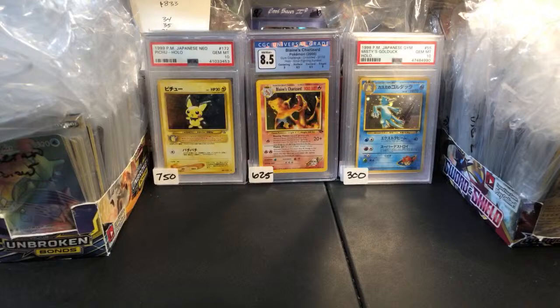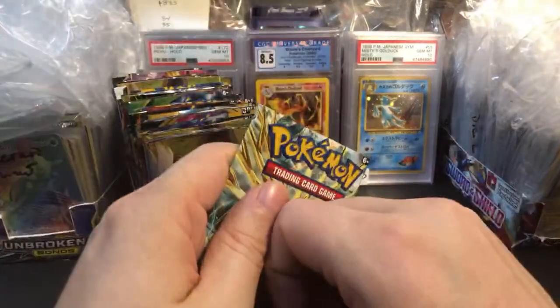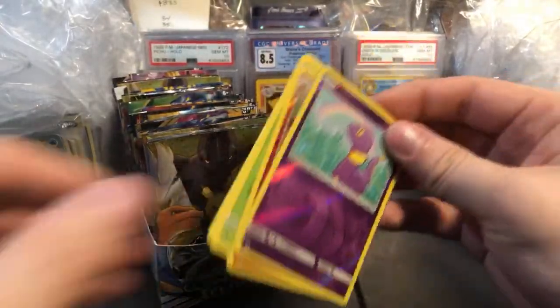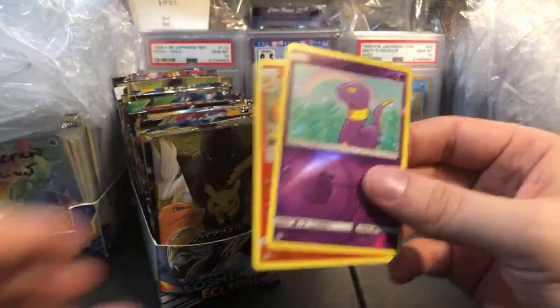Andrew Schmidt says, hey, mister, I want 1 wick pack. Long-time watcher, first-time buyer. Thanks for all the awesome content. Thanks, man. I really appreciate it. Oh, oof. We got Charmeleon Reverse Holo from Hidden Fates and Ekans Reverse Holo.